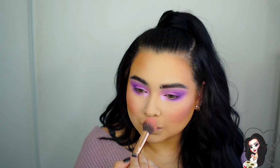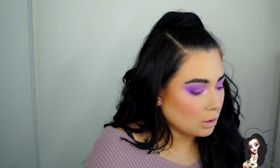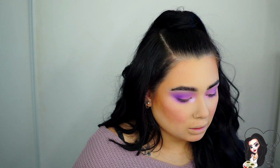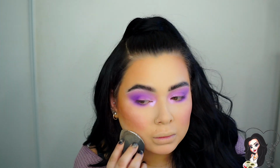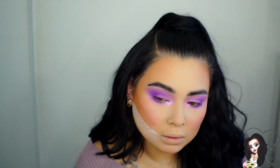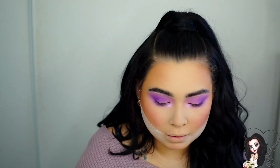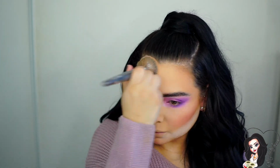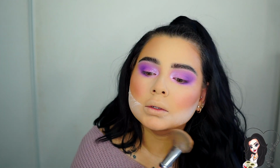So it's okay if everything looks harsh right now. I'm going to go back and blend everything out. I just want to make sure that everything is where I want it, and then I'll go back and set it and then blend it. So right here, I'm just going to go ahead and apply some setting powder just to kind of clean up the line so I can have that line that I like. And then I'm just going to go back and blend everything out with my Morphe brush.